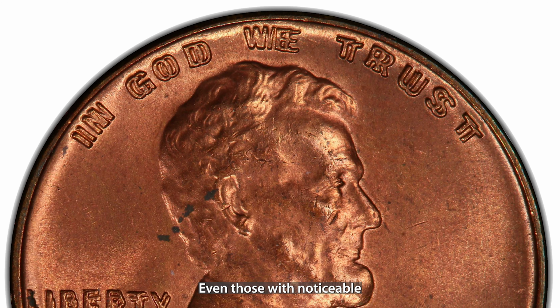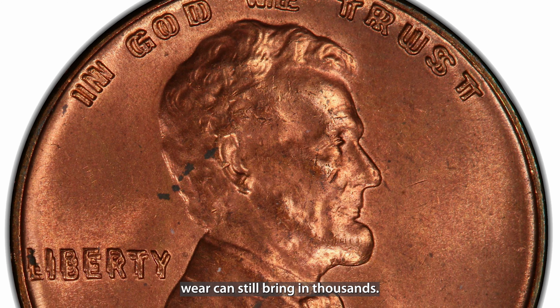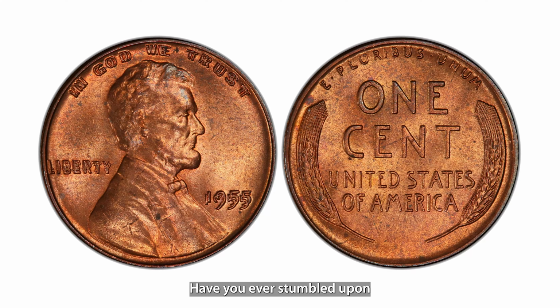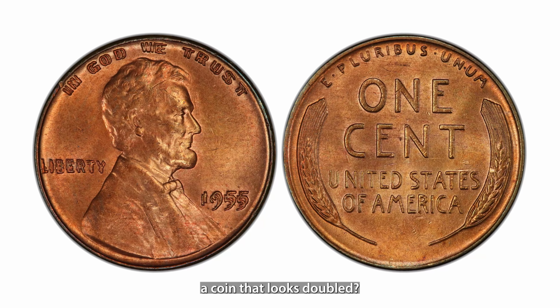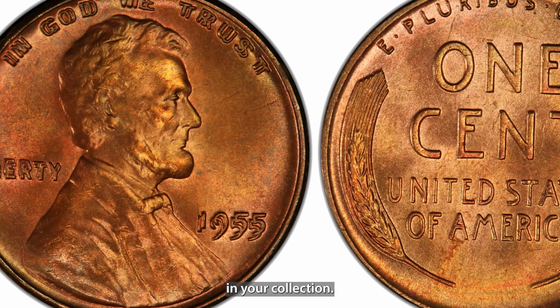Even those with noticeable wear can still bring in thousands, making this penny one of the most sought-after error coins in history. Have you ever stumbled upon a coin that looks doubled? Imagine the excitement of discovering this gem in your collection.